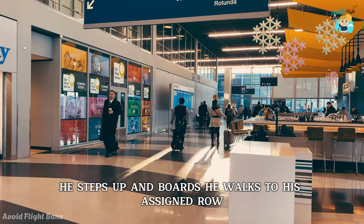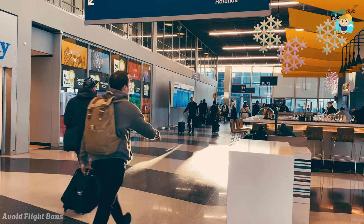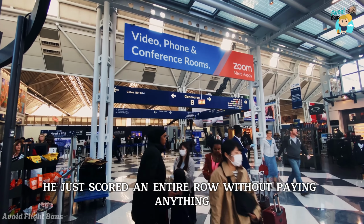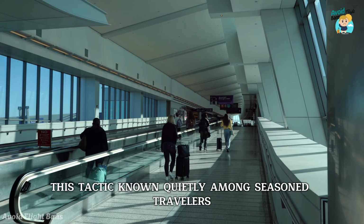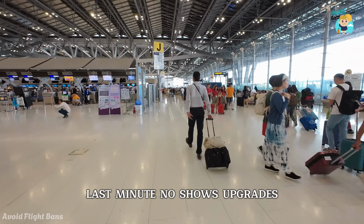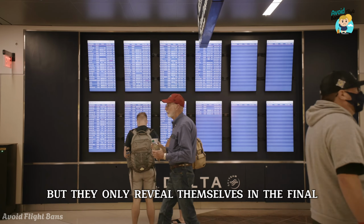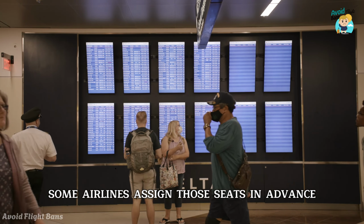He walks to his assigned row, then quickly spots a nearby empty row that no one has taken yet. He slides in, the doors close. The seat stays his. He just scored an entire row without paying anything. This tactic, known quietly among seasoned travelers, plays off a flaw in airline logistics. Last-minute no-shows, upgrades, and missed connections often create empty rows or orphan seats, but they only reveal themselves in the final minutes of boarding. Some airlines assign those seats in advance, others don't.